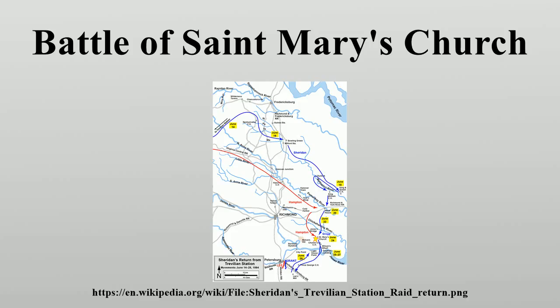Sheridan learned that the White House depot had not yet been broken up, so he sent his wounded, prisoners, and African Americans who had been following his column to White House under escort on June 19, and then marched back to Dunkirk, where he could cross the Mattapony. Hampton's Confederate cavalry left Trevilian Station and followed Sheridan on roughly parallel roads to the south.